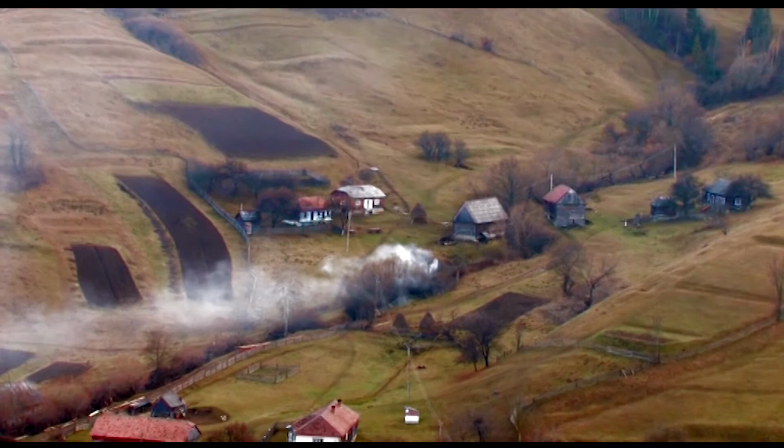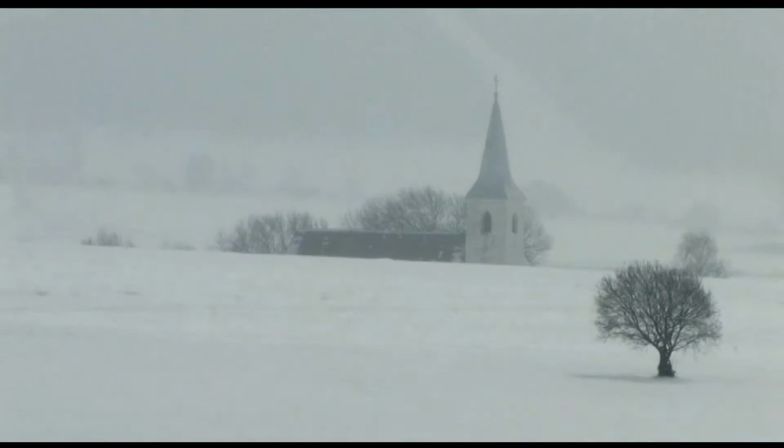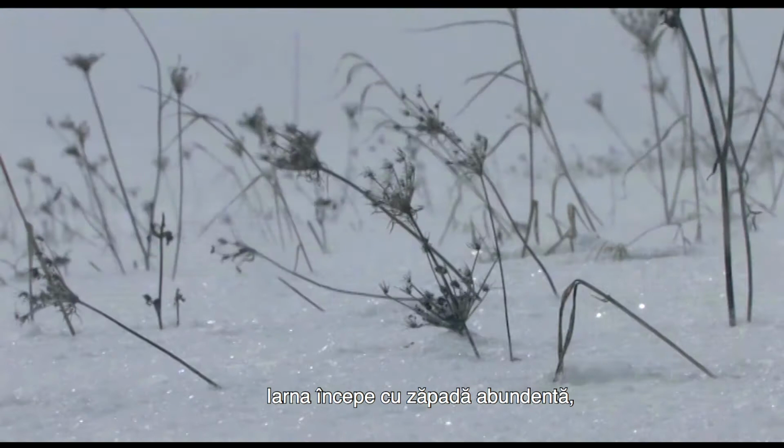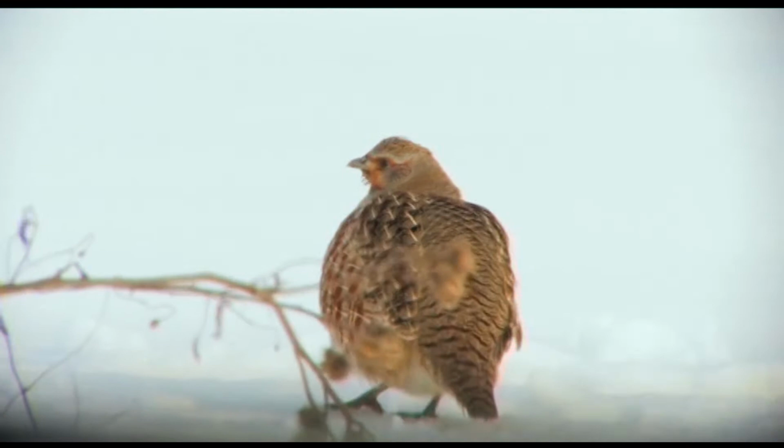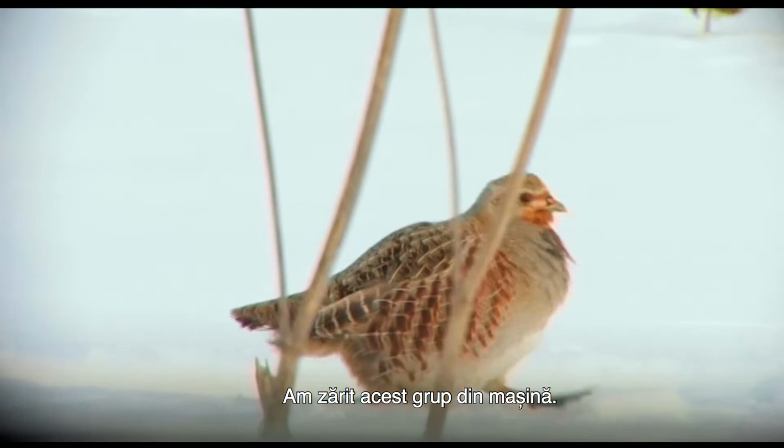Crops are harvested and arable fields are cleared and ploughed. Winter begins with a lot of snow. Partridges look for food underneath the snow. When the snow is deep, they search the open ground beside the roads. We spotted this flock from the car.